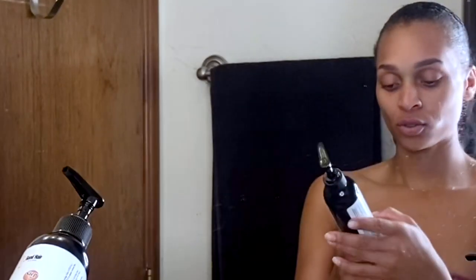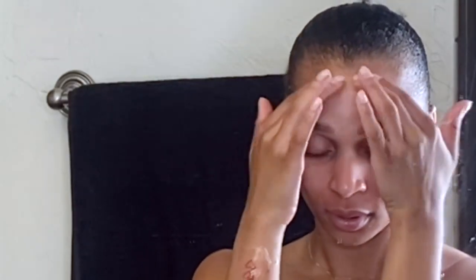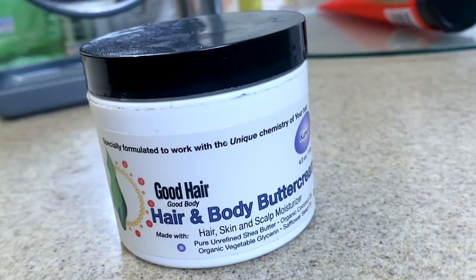So I've got it on my problem areas. And then the next thing that they say you do is the skin gel. It'll tighten the skin up. You just need a thin application. So, you know what? You can feel that Zap-It oil working. So let's mellow that out with the last step, which is the hair and body buttercream.